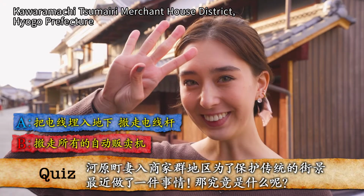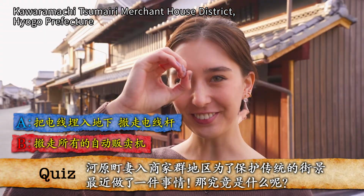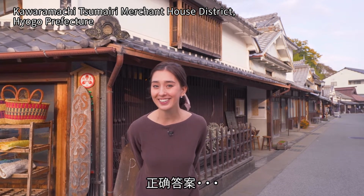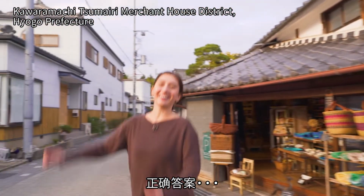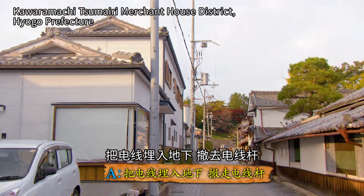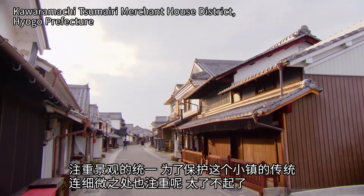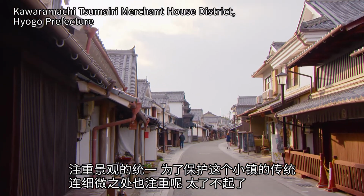5, 4, 3, 2, 1, 0. And the answer is A. So they removed all of the utility poles and placed them all underground. It's amazing how much attention they pay to small details just to keep the tradition of this town going.